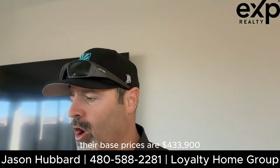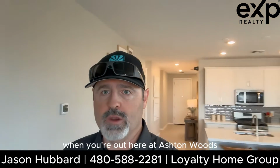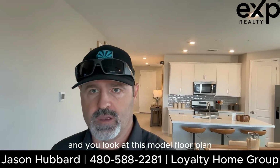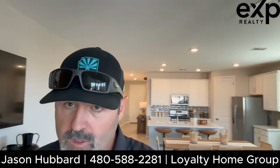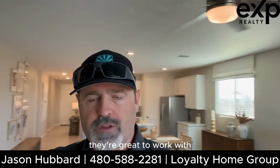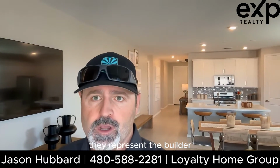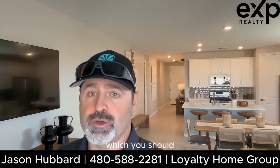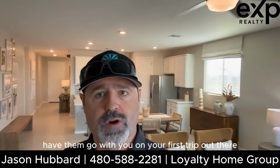Their base prices are $433,900. So that's what you're looking at when you're out here at Ashton Woods and you look at this model floor plan. Don't forget to bring your agent with you when you come out here. Keep in mind that although the staff here is wonderful, they're great to work with, they do not represent you, they represent the builder. So if you're looking for representation, which you should, make sure to call a real estate agent first, have them go with you on your first trip out there.